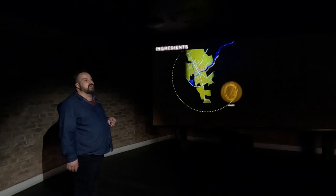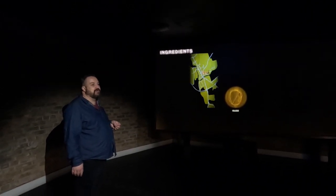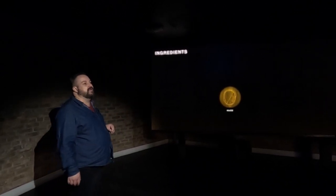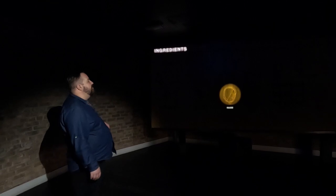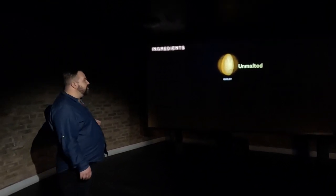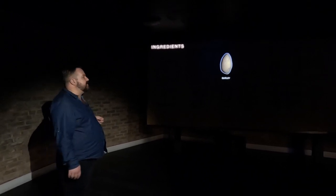The reason why we don't grow our own corn here in Ireland is we don't get enough sunshine all year round. You might have noticed it's pretty rainy here all the time. Sometimes you get a bit of sunshine. So we have 2 types of barley. We have malted and unmalted barley. Unmalted barley comes direct from the fields, and it has its hard shell or husk intact.